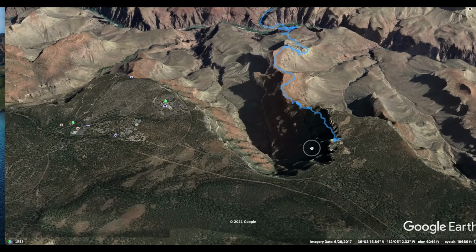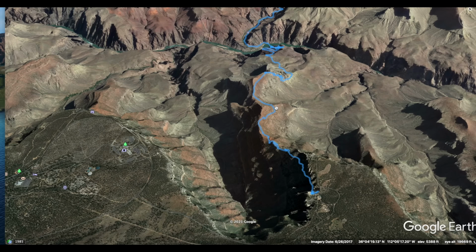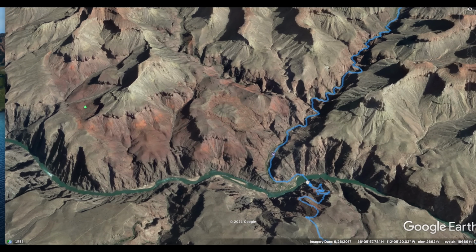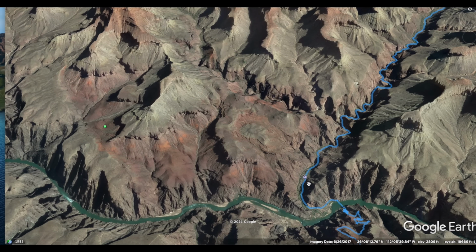Now we're going to leave the South Rim. We're going to go down the South Kaibab Trail. You can kind of see it winds down along the ridge here, all the way down to the Colorado River. We're going to cross the Black Bridge right there. And then we're going to go to Phantom Ranch, which is right here. Now, this is a great place for a stop and a break.